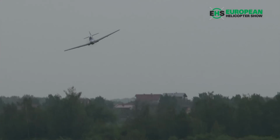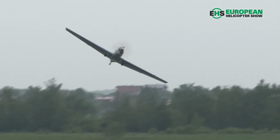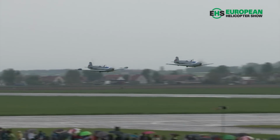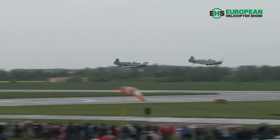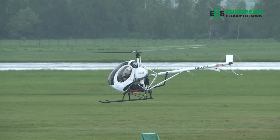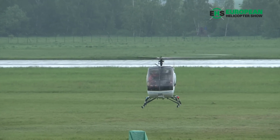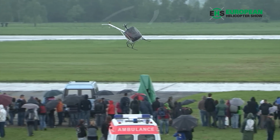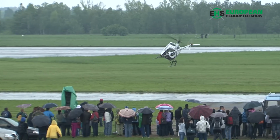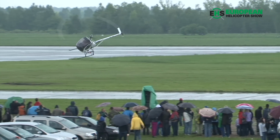But the packed program didn't end there. Two historic low-wing Lean C-305 Trenairs, two-seater propeller aircraft used for flight and aerobatics training, made an appearance at the airshow. A Hughes 269 piloted by Peter Contura of DSA, which organised the airshow, then followed, with the pilot endeavouring to demonstrate to the watching crowd all the manoeuvring possibilities that a single-engine light training helicopter with a three-bladed main rotor can achieve.